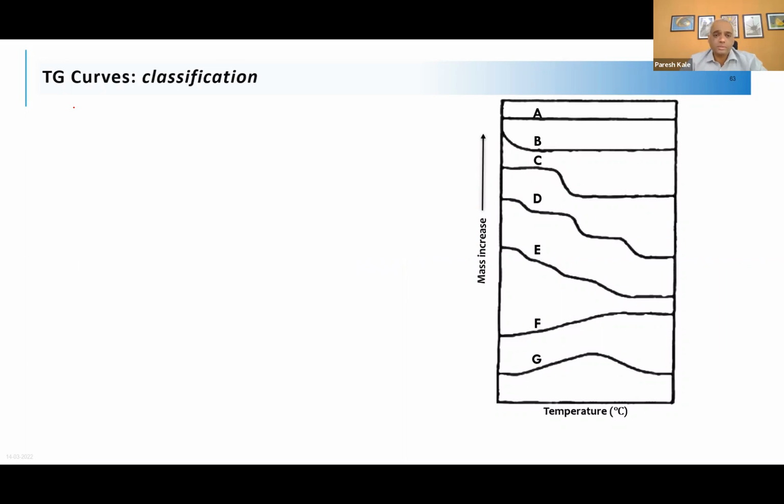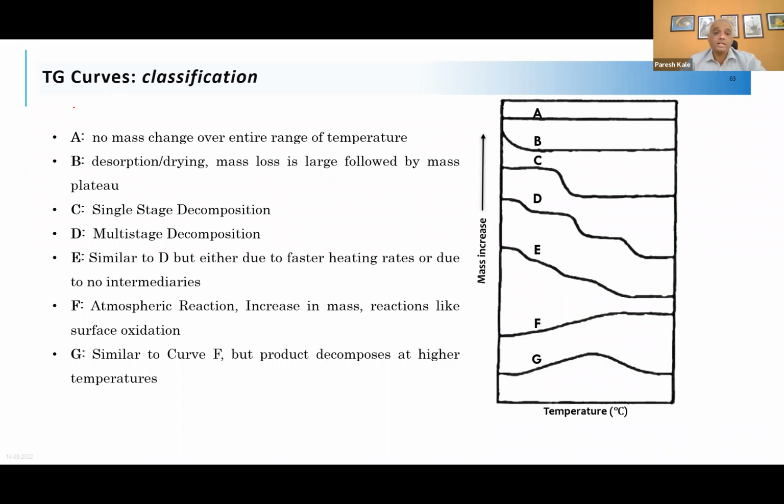Based on this, we get certain curves, and from the nature of the curve, we can understand what exactly is happening. For example, A is a flat line, so there is no change. Whereas in B, there is a change and then it remains constant. C is a single-stage decomposition. D is a multi-stage decomposition. Normally this happens when you decrease the size of the particles. E is similar to D, but then the parameters of TG, like the heating rate, at which you are heating the substance, would differ, so the plateaus would be different in this case. F is an atmospheric reaction, normally oxidation. So you can see that there is a mass increase here.